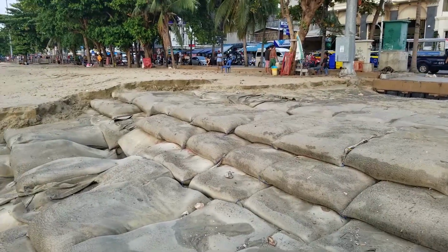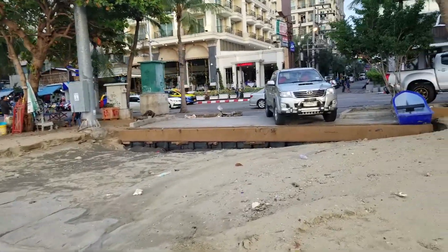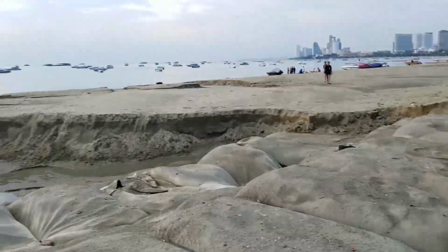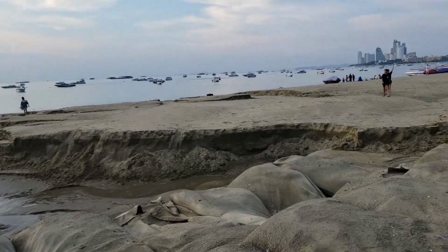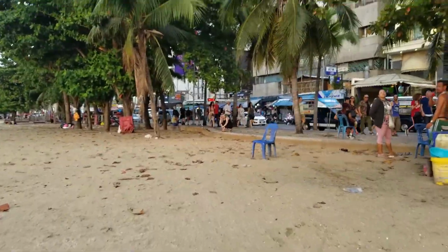I've never seen this. I mean, it rained probably about 10 o'clock this morning, and it was thundering really hard. I was sleeping, so I didn't get up and check it out, but it rained for about an hour, and it just did massive damage to the beach here. I imagine they'll get bulldozers, or I don't know how they handle this. But yeah, it's pretty insane.